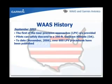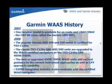In September of 2003, the first of the near precision approaches, known as LPV, became available, providing vertical guidance to a decision altitude of 250 feet. As of November 2006, there have been over 600 LPV procedures published. In 2003, the CNX-80, later renamed the GNS-480, became the first WAAS-certified TSO C146A GPS aviation navigation system.